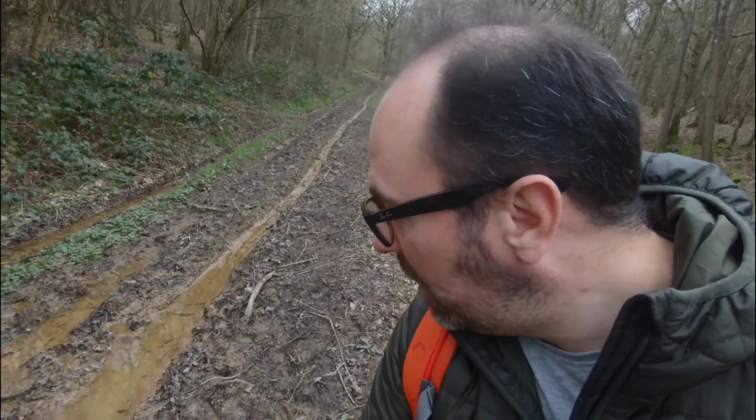I found that I was really struggling in front of the camera, but the reason why I'm looking down is I'm also looking where I'm walking in this bog. Ugh. Yuck! Don't want to fall and slip in that.